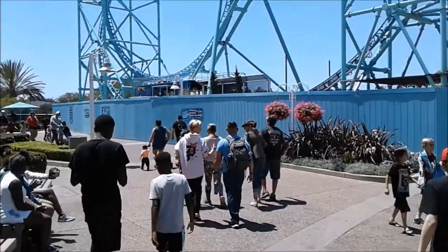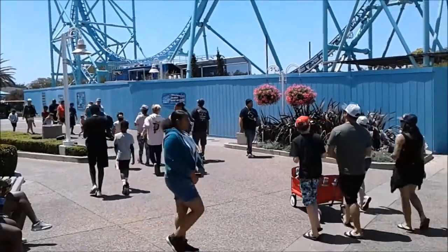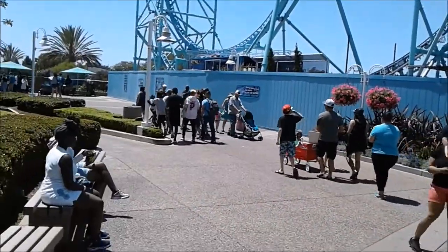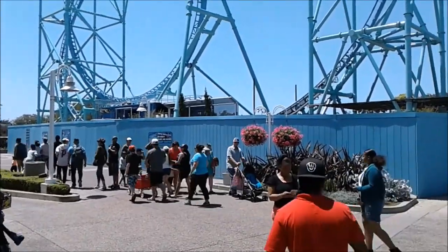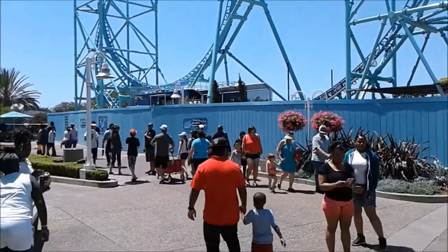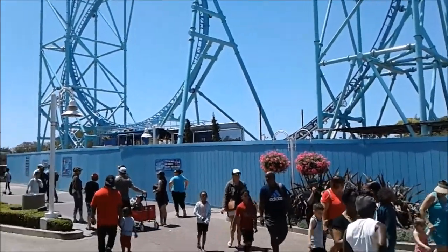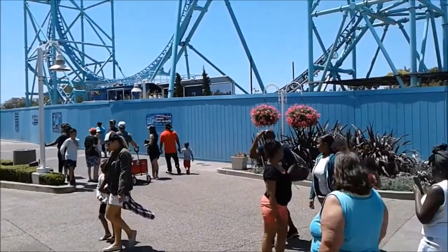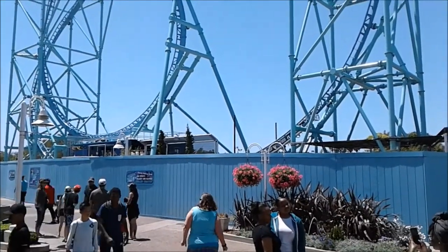I can say with absolute certainty, because you can see they now have the docking station for the Electric Eel, that all you're going to do is do this loop here and then come around the top and do that probably three times, and that's going to be it. So a little unfortunate. I'm sure it's going to be fun, but I was expecting more hearing about this thing. Again though, not going to really review it without going on it. So we'll see next month.